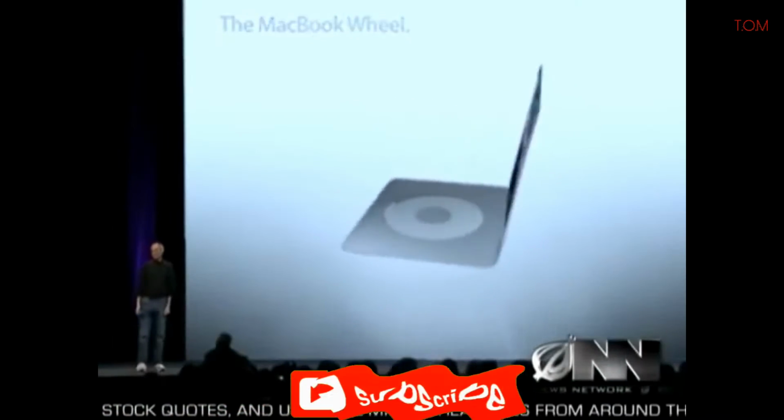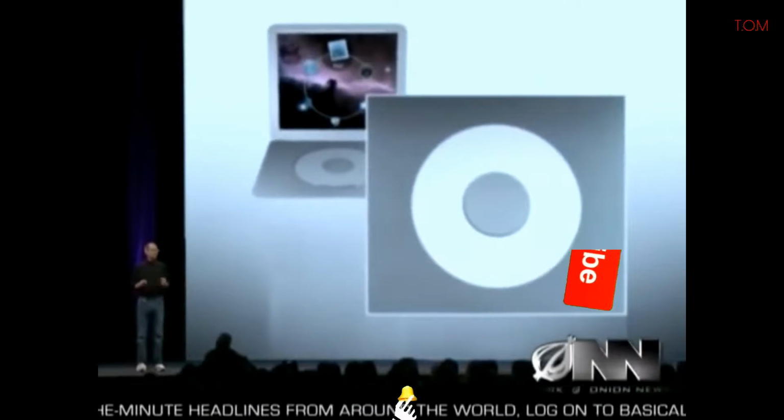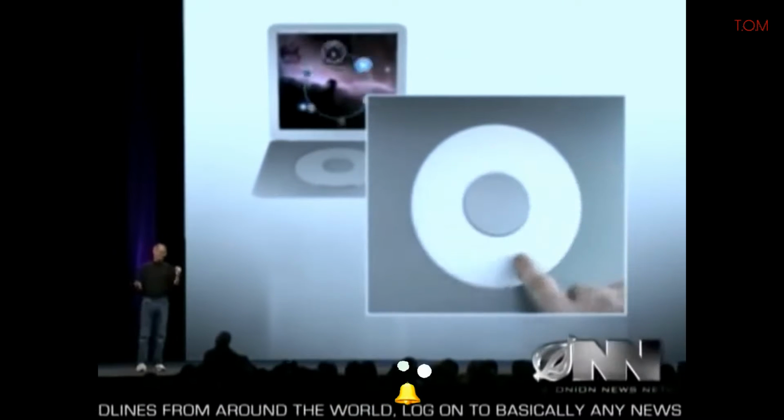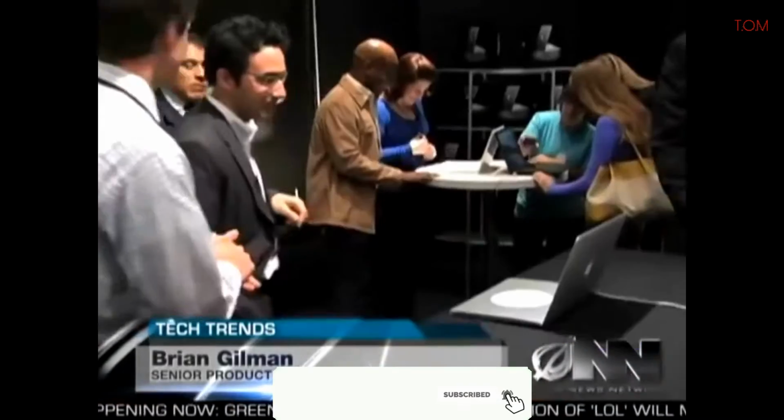With the MacBook Wheel, Apple has replaced the traditional keyboard with a sleek, touch-sensitive click wheel. Apple CEO Steve Jobs introduced the product yesterday at the annual Mac Expo. Senior product innovator Brian Gilman says the MacBook Wheel will make typing a thing of the past. At Apple, our philosophy is create products that are simple to use, and nothing's more simple than a single giant button. Gilman showed me how the revolutionary new computer works.